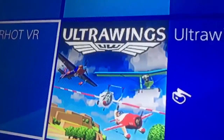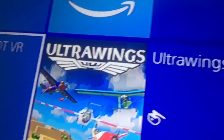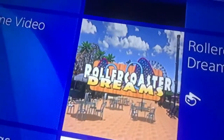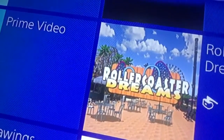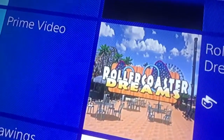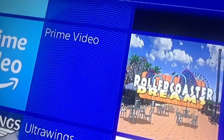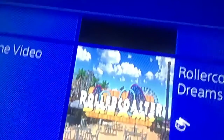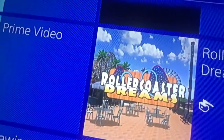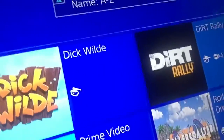And then this one here is called Ultra Wings. That's a sweet flying game. And then this is the next one. Besides that racing game, Wipeout, this one's insane. The roller coasters, Dreams, people make their own roller coasters and you can have a favorites list and ride roller coasters. That's why I wanted VR. I wanted a good roller coaster game, and I got it. If it ever went offline, it's not an offline game on disc, so unfortunately, it may have a limited lifespan. I hope not.